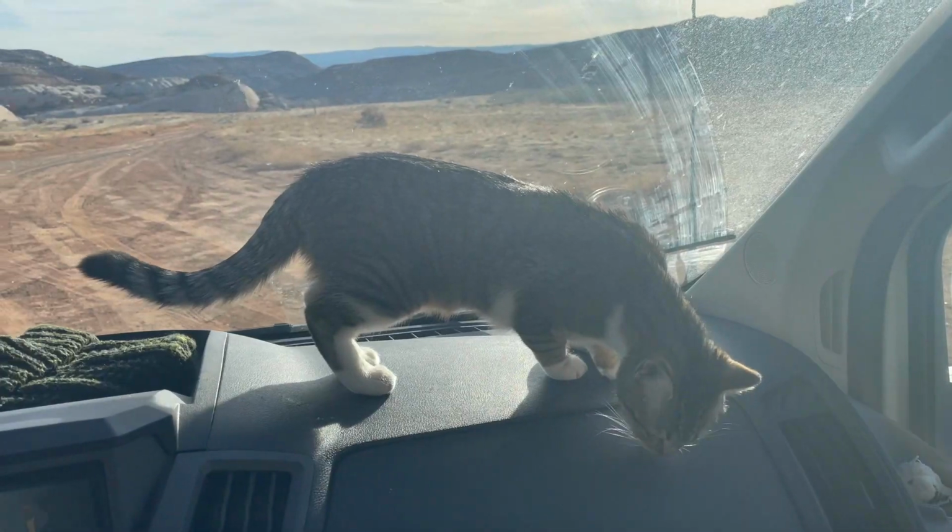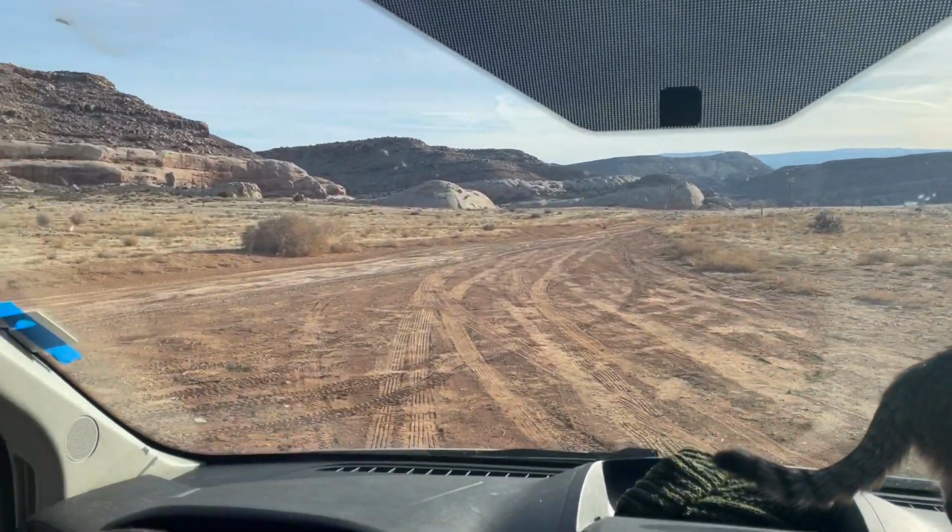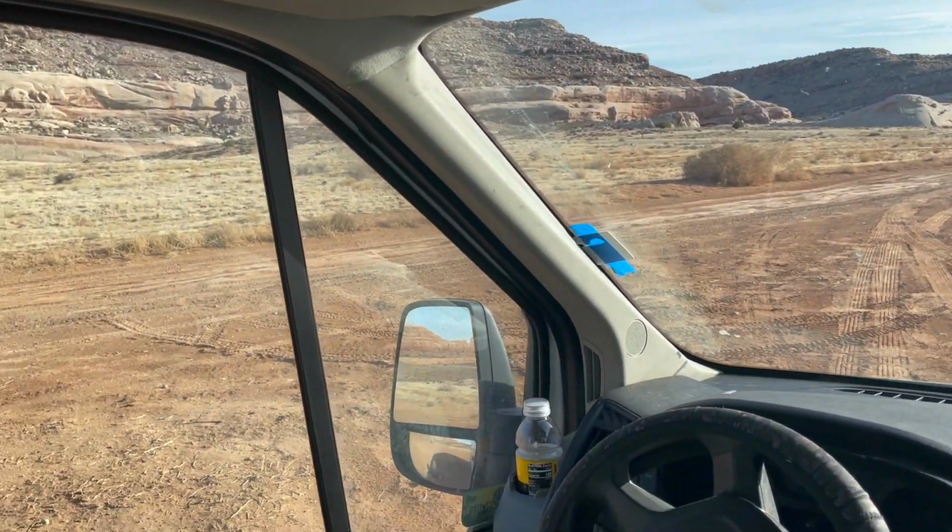People always ask why I don't have windows in the van, but really between the skylight and the front cab windows, there's a ton of natural light in here, and it's all really easy to close up and insulate and, you know, keep people from seeing in.